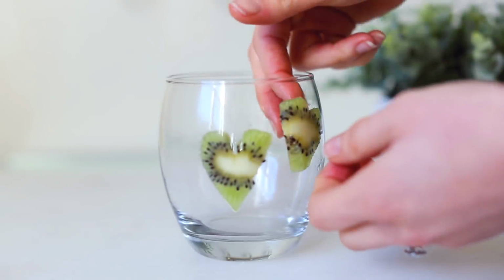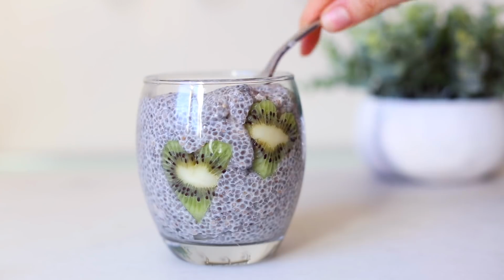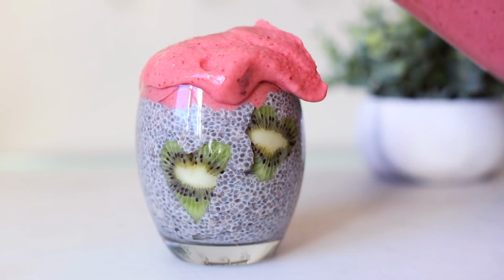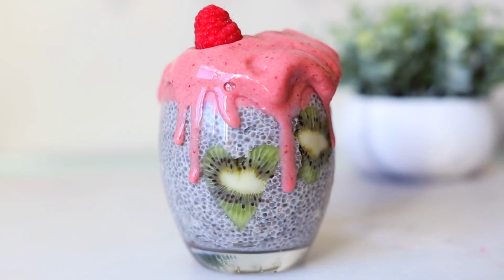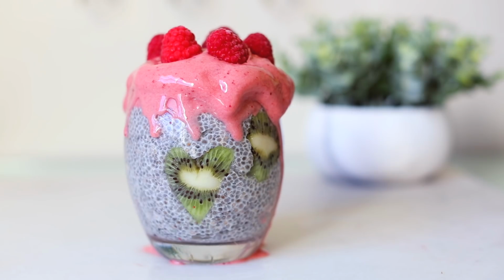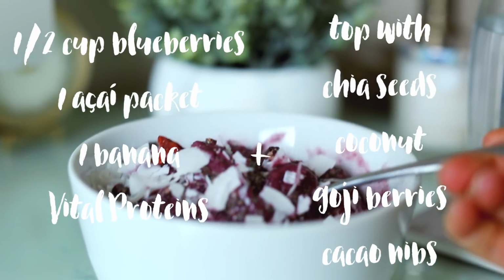Another one of my favorite post-workout little meals or snacks is making chia seed pudding, which is just taking like 1/4 of a cup of chia seeds and 1 cup of almond milk and letting it soak overnight, and then adding it in and topping with a smoothie that you've put protein powder in. I use Vital Proteins for all of it.